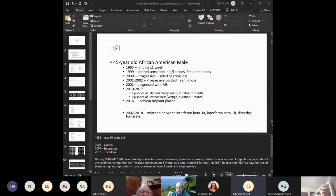Is that on the left? That was on the right side. On the right side, okay. Yeah. And can I ask you, when you said progressive right-sided hearing loss, progressive over what period of time? Weeks or months or years? I believe it was over the course of months, but it wasn't entirely clear from the records. Okay, thank you.